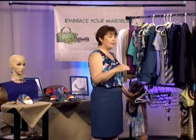So once you've figured out what you are going to use for hangers, now we want to actually go through your clothes. And it's a little painstaking because you have to take everything out of the closet, try it on, see if it fits.